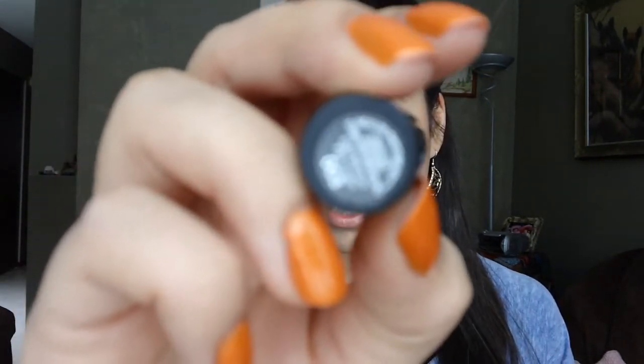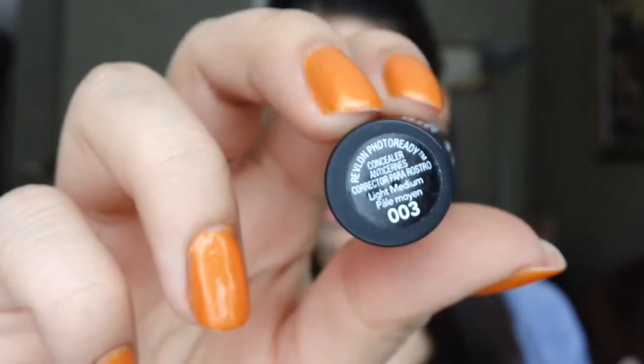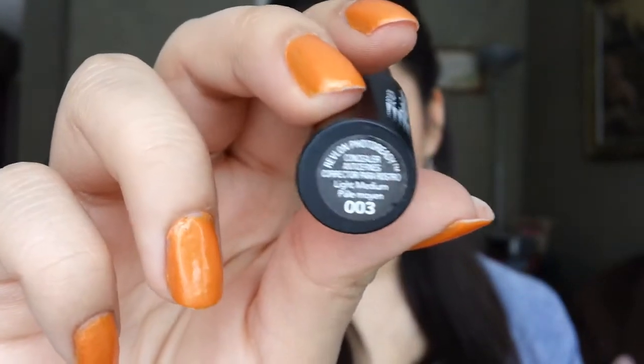So this one is in 003 Light Medium. This is the one that was automatically matched to the shade that I picked up in my Photo Ready Liquid Foundation. I think I was a natural beige in that one. So they pre-matched you with a concealer that fit the foundation color you got. So I think that was handy. Some people have a hard time picking a shade that they think would match them.